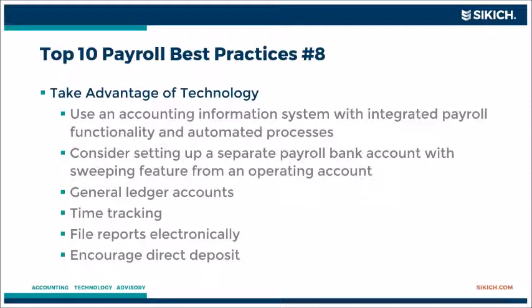You also want to automate your time tracking with automatic timesheets that are approved by a direct supervisor. You want to file your reports electronically with the IRS and the state government. You want to encourage direct deposit by your employees.